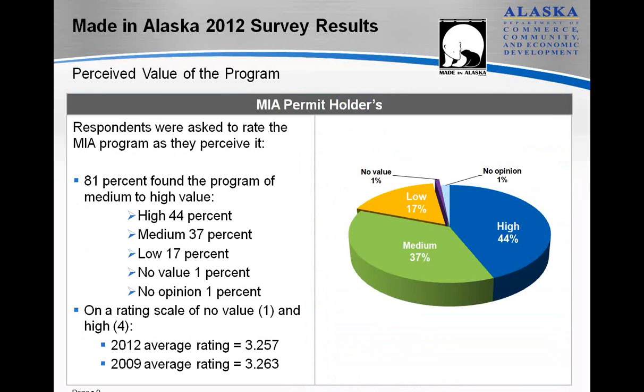Yeah. The next screen that we're seeing here is on the Made in Alaska survey. We wanted to get an idea of the perceived value of the program by respondents, how they rated it on a scale of 1 to 4, and try to get a ballpark. Are we doing the right thing? Are we going in the right direction? What else can we do?